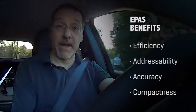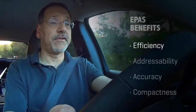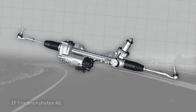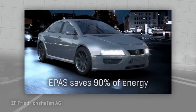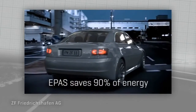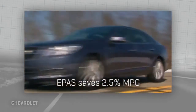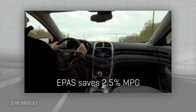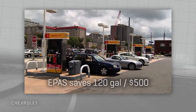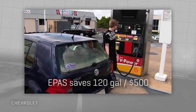Okay, so as you've picked up on, there are four major benefits to electric power steering. Let's run them down. First off is efficiency. ZF, which makes a lot of electric power steering systems, says they can save 90% of the energy that is parasitically wasted by hydraulic systems. Put another way, Chevy says their 2013 Malibu gets 2.5% better MPG solely because it has electric power steering. They ballpark that at 120 gallons of gas, or about $500 saved across 10 years of ownership.